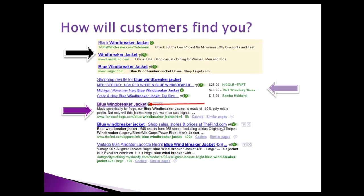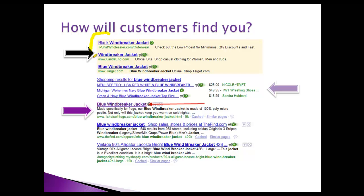All right, let me grab my handy dandy tool that I love to use so much, my little highlighter tool. And these are the people that are actually paying to be in the search engines on top. They are the back alley stores. They're paying and saying, hey, you need to come see us. This is coming from the Google shopping results. And then this is search engine optimization down here.